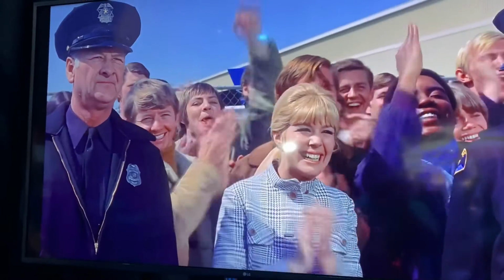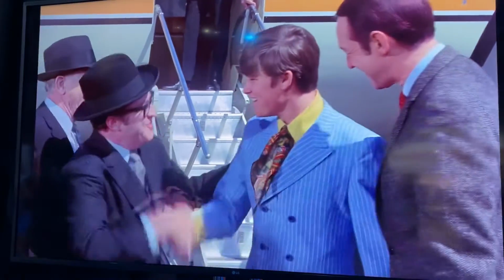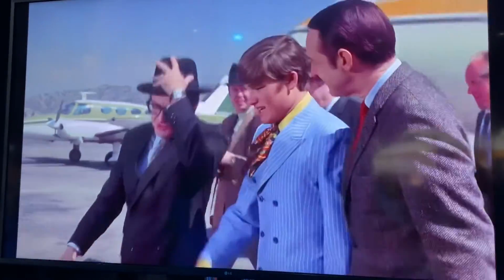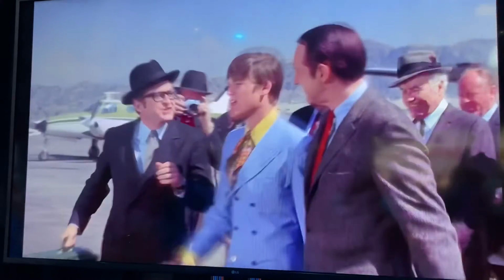But coming out of the plane is actually a young Kurt Russell. They did use the Walt Disney plane in this movie, which is pretty cool. That's a young Kurt Russell for you, though.